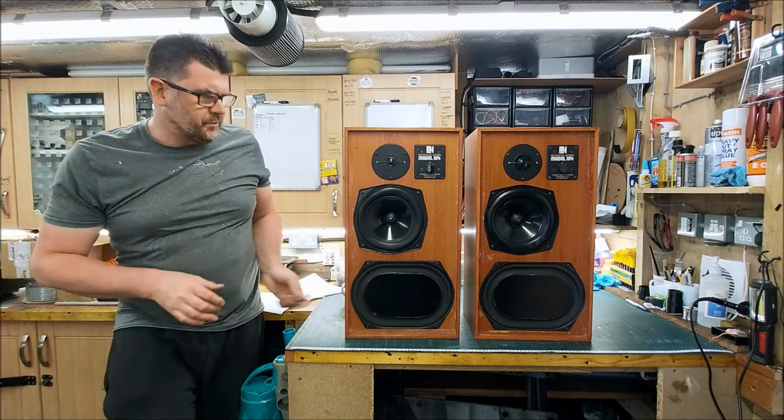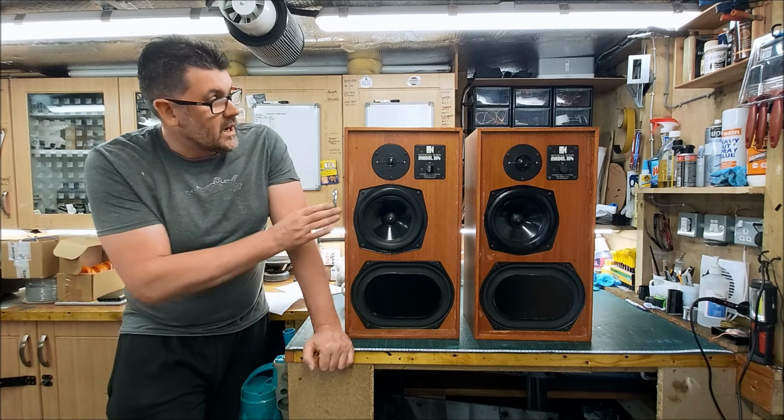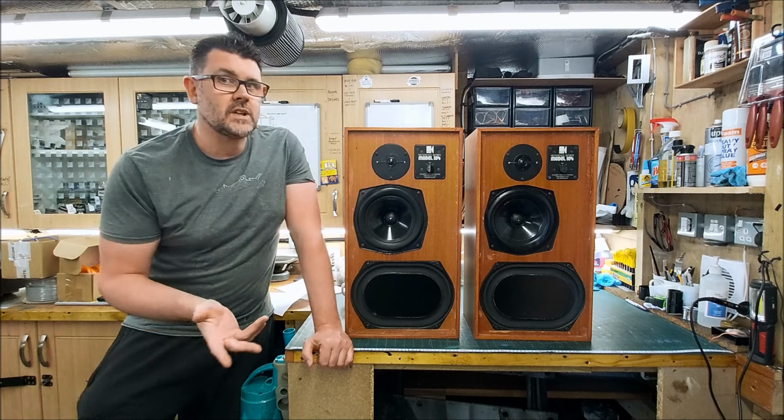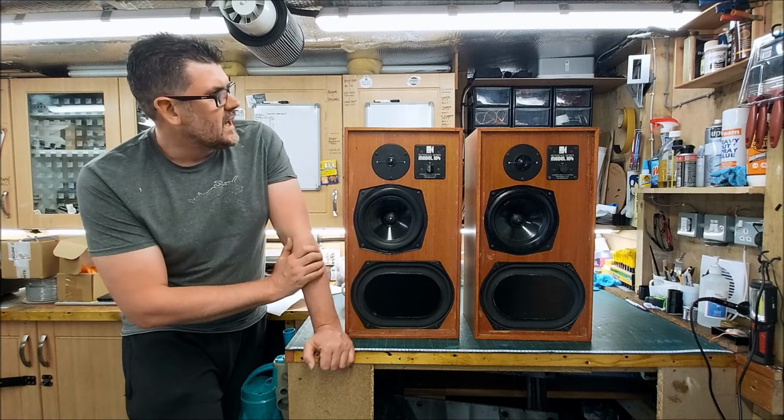They've turned out really well. Very pleased with those. So yeah, he also sent me these and his KEF Cadenzas as well, but today is the turn of these.